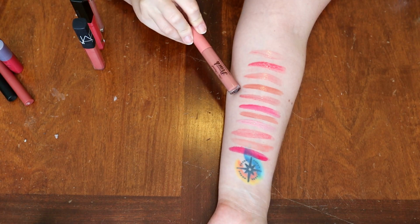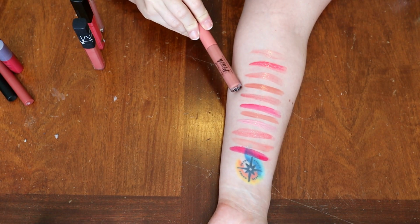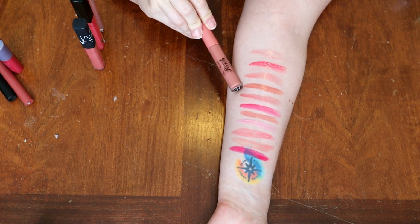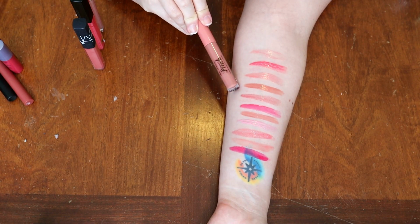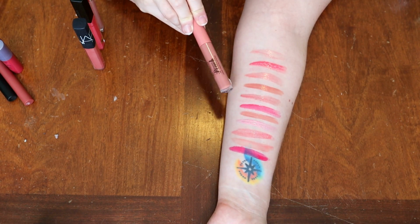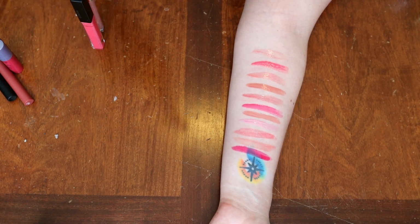This I'm absolutely decluttering. The color is gorgeous. I love this color so, so much. I hate the scent. I really hate the scent of this. This is from Too Faced. This is from their original Sweet Peach lip gloss launch. I hate the scent and it sticks around for a long time. I should have gotten rid of that a long time ago.